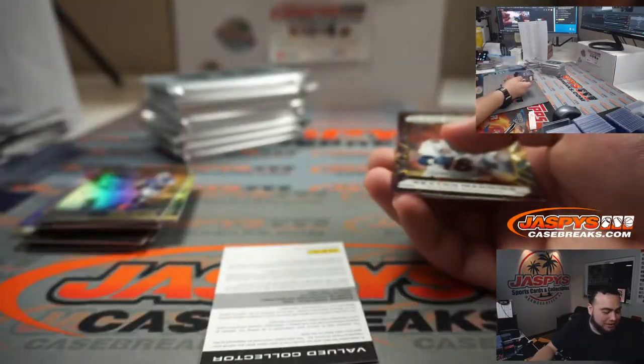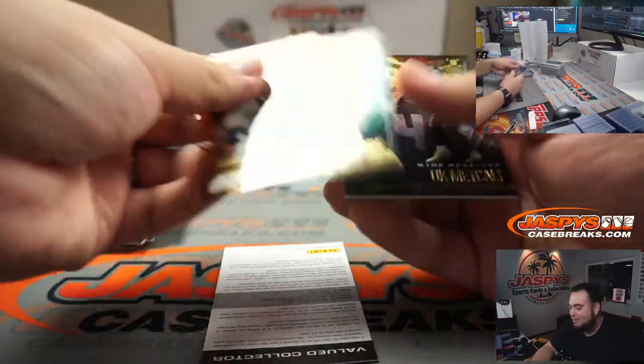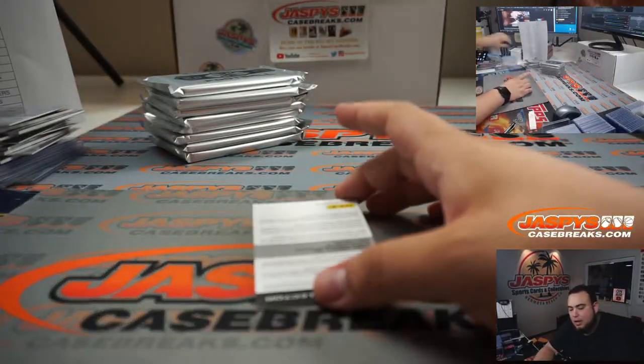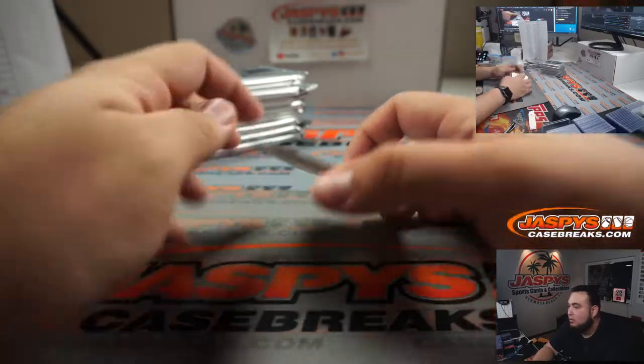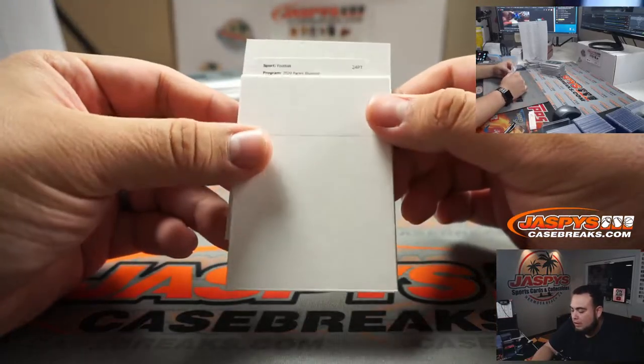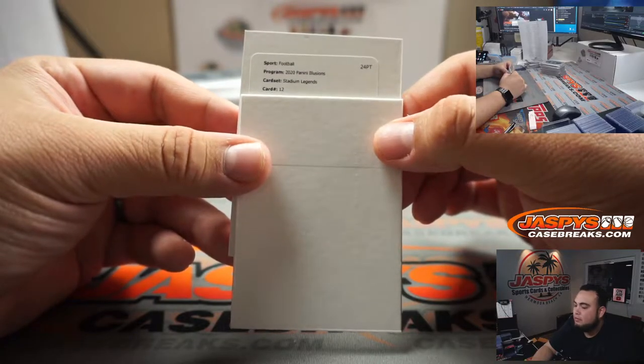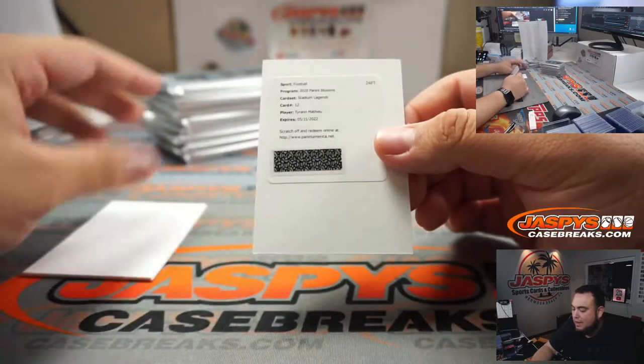One, I feel like there's a lot of sixes, guys. Amber with that one. Jesus. So many sixes. All right, let's see who this is. Another Stadium Legends, card number 12. Tyrann Mathieu.